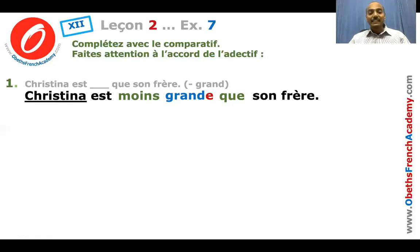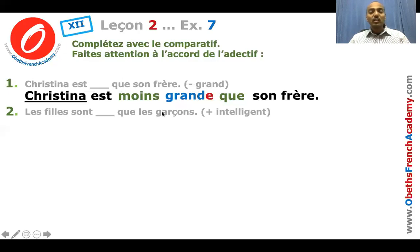Let's see the second sentence. The second one. Les filles sont dash que les garçons. The girls are dash the boys. And you have a plus sign, so we need to use the expression plus que. And the adjective is in the original masculine singular form. Now let's check out how we're going to use the rules, and let's analyze.